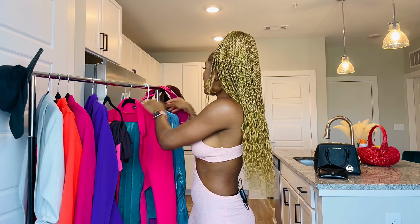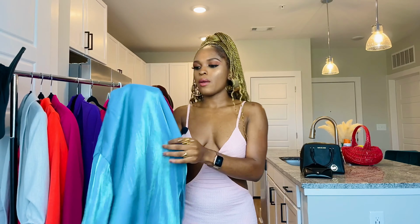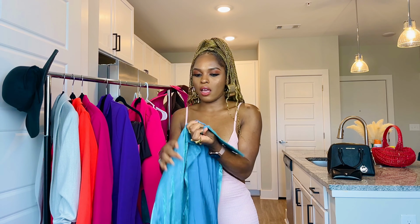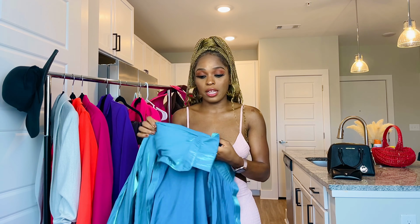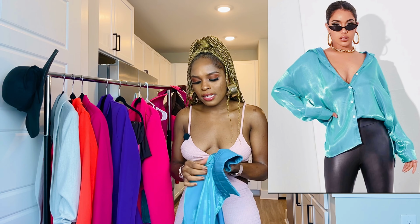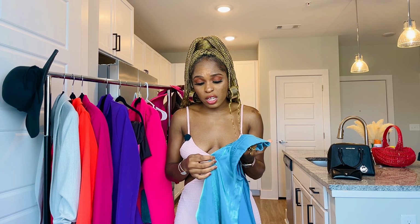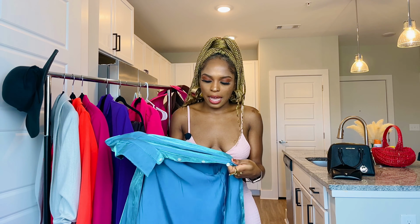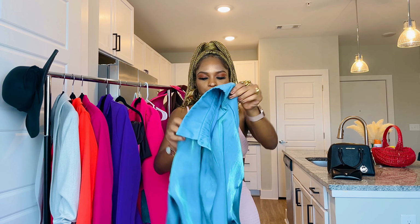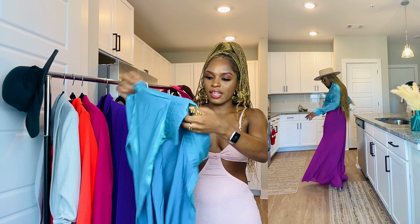So the next thing I'm going to be showing you is this beautiful mint blue shirt. I was just sold. This color, really, there's so many things you can do with this. I love that it has this shiny look. Normally I wouldn't, but I actually like that because I feel like there's just an edge to it. But yeah, I also styled it this way. You're going to be seeing it pop up in a little bit here.